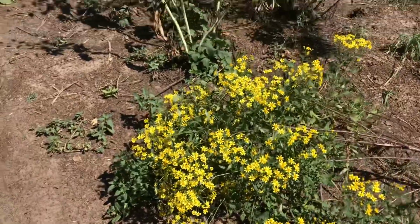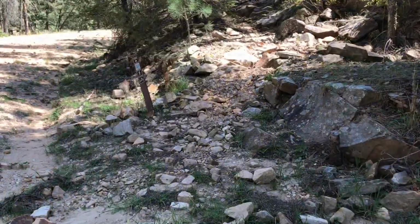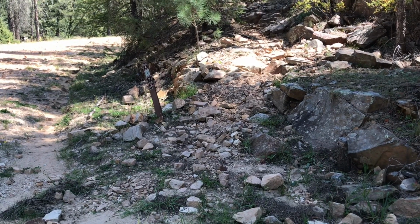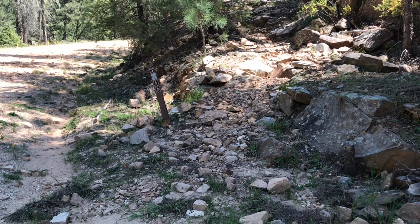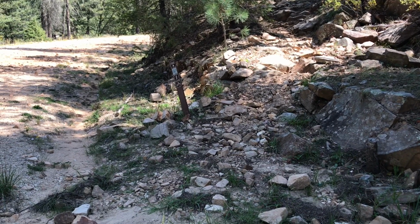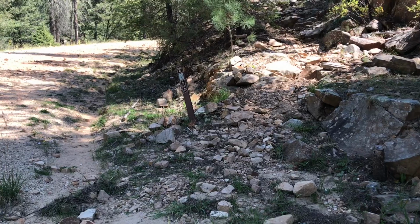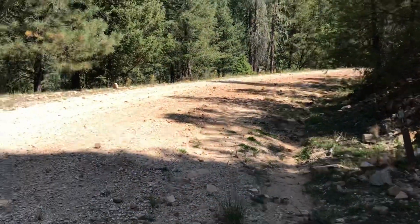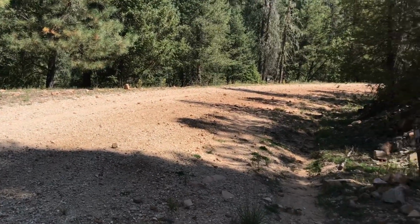Pretty. So we crossed over that huge ditch in the road and walked up the road a little bit further, and you'll be looking for the trail marker here on the right. It goes up the hill. So don't miss it. It's right before this second turn here.